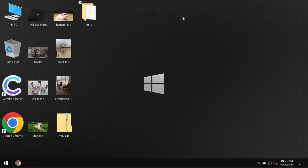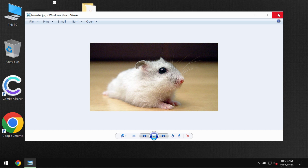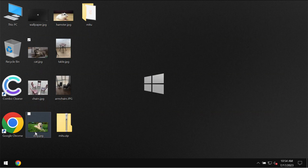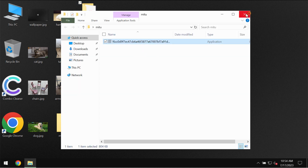My video tutorial is about getting rid of the ransomware called Mitu. This Mitu is the ransomware belonging to the DJVU ransomware family. This ransomware encrypts files and appends the special Mitu extension additionally to the file names, so it is impossible to use the files anymore. The ransomware tells the victims then that they need to pay a special ransom for file recovery.